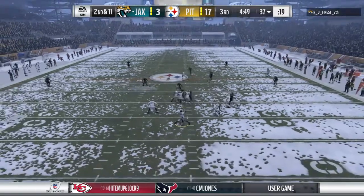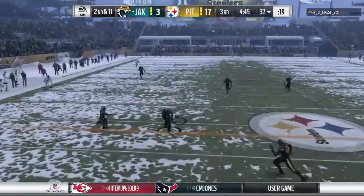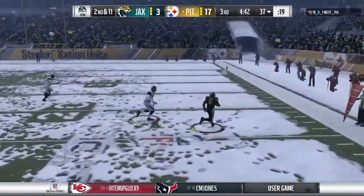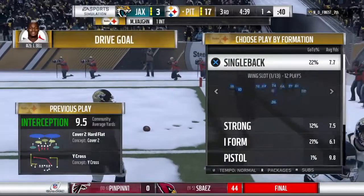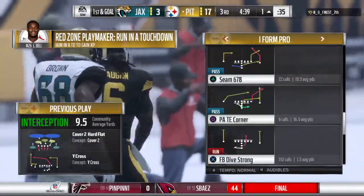The throw on second down is Luck. And his pass is intercepted for the fourth time today. He's picked off at his own 46. And he is not quite going to make it all the way in. They'll mark him down right about the 1-yard line. Just a little bit of a rough stretch.